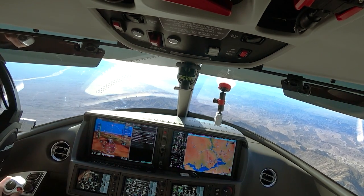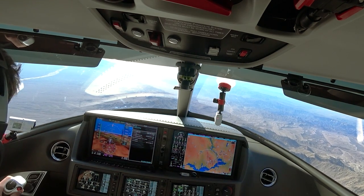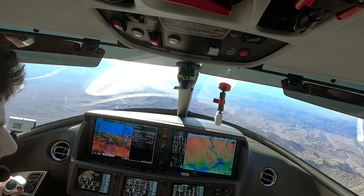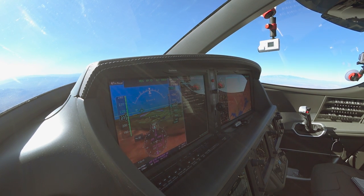Vegas approach, Southwest 4650 is 13,500. Sending up the city 3, except maintain 250 knots. Southwest 4650, Las Vegas approach, runway 26 left, descend and maintain 8,000. Okay, descend and maintain 8,000. Runway 26 left, Southwest 4650.